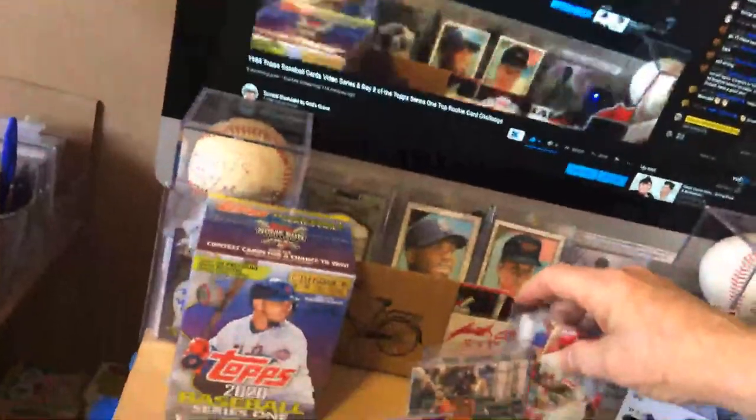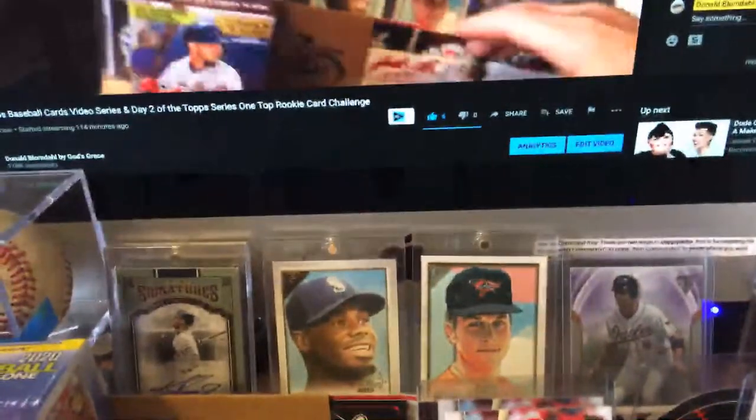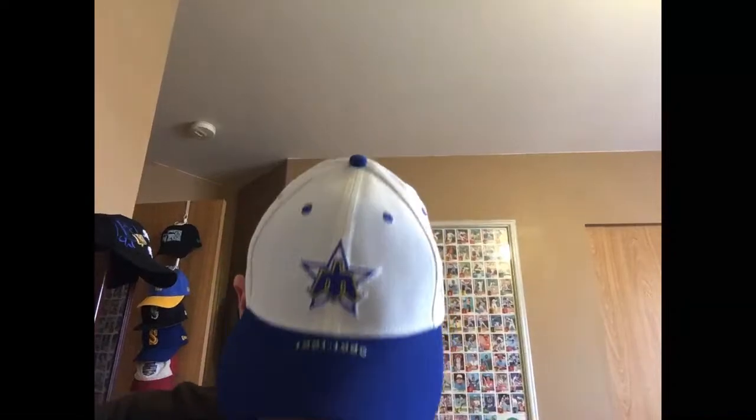Sorry there, Aristides Aquino. I got to push you back so I can get my camera up here and turn it around. Let me turn my camera around so you can see I was wearing my Topps hat in honor of the series we're going through now for the baseball cards. This is the throwback card for the Mariners, 1981 through 1986. And then I am wearing my Topps baseball cards t-shirt. When I do my Topps baseball card video history, I do wear this shirt.